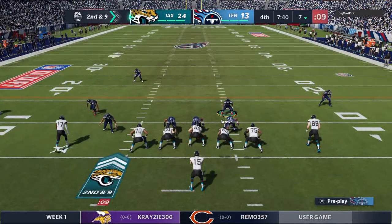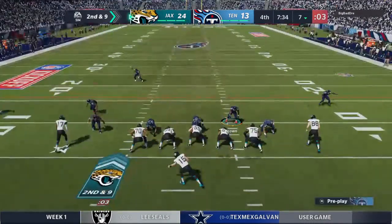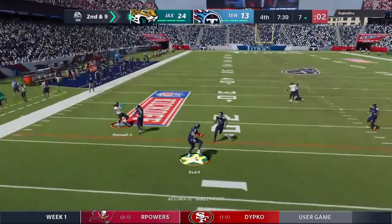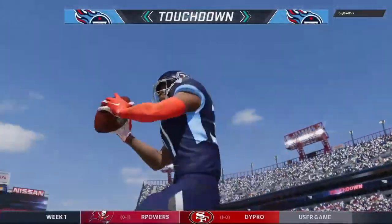Check 59. Mike is 59. Alpha. On 2nd and 9, Minshew. And some space here. And he will take this one home. It's a touchdown.